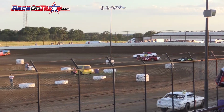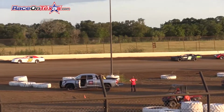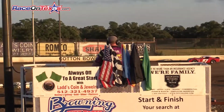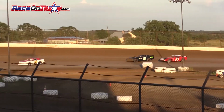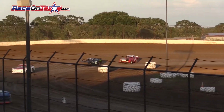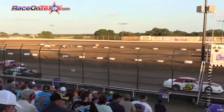Still got a good battle for 2nd, 3rd, 4th, and 5th. Oh, as the 97 of Jeff Schulte gets it a little tight there in the middle of 1 and 2. Yeah, Jeff had a couple spots. He'd gotten around Heath Stewart for 3rd, and Leland Waddell was challenging for 2nd. Waddell got back around, and Stewart got back around. Schulte back to 4th spot.